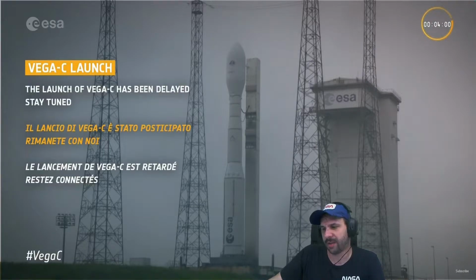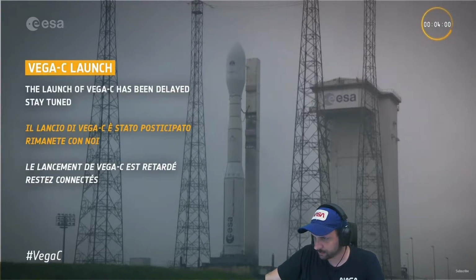Here's info on the primary payload. LARES isn't an imaging satellite. It's for the measurement of the lens-thirring effect with an accuracy of about 1%. Laser ranging data satellite. Cool. Beyond the project's key mission, the LARES satellite may be used for other tests of general relativity as well as measurements of the fields of geodynamics and satellite geodesy. Nice. I understood some of those words.